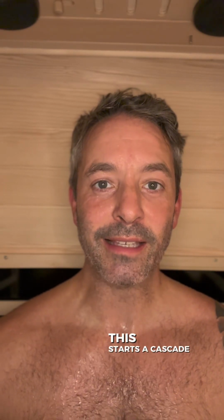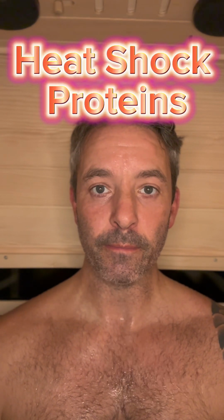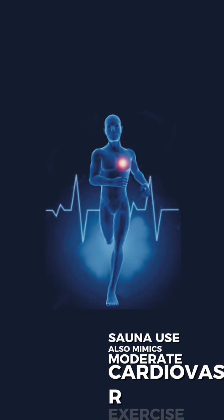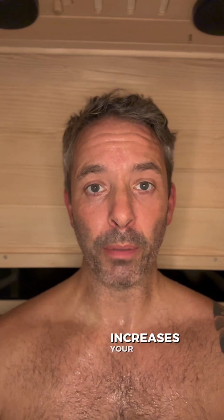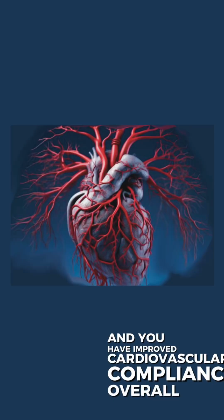This starts a cascade of reactions that activates something called heat shock proteins. These heat shock proteins repair damaged and misfolded proteins. Sauna use also mimics moderate cardiovascular exercise. This improves cardiovascular function by lowering blood pressure, lowering your resting heart rate, increasing your plasma volume, and you have improved cardiovascular compliance overall.